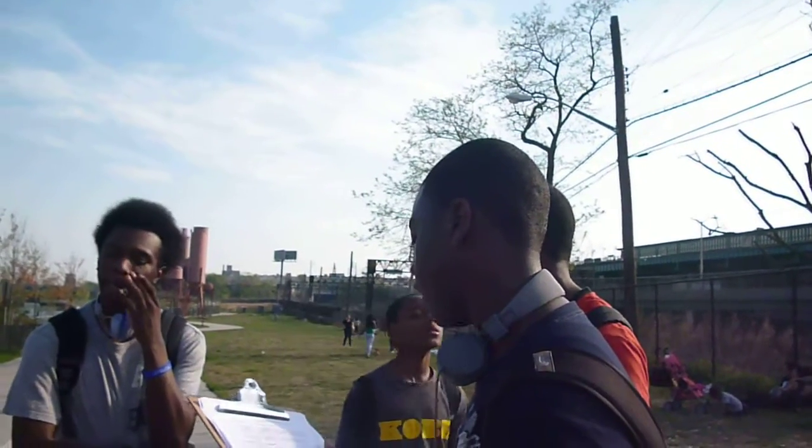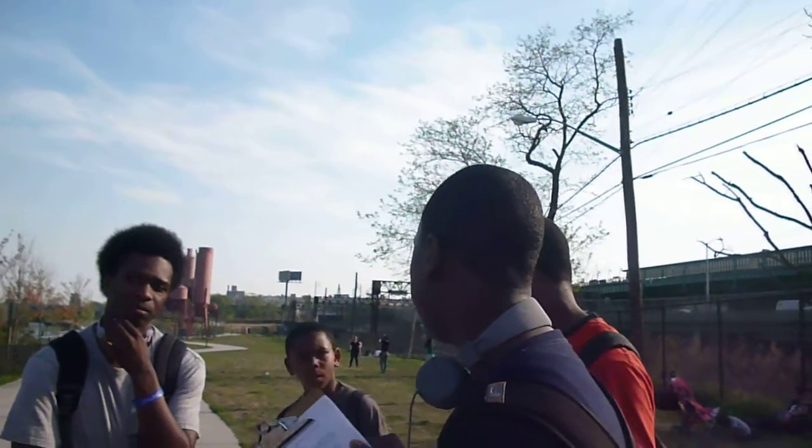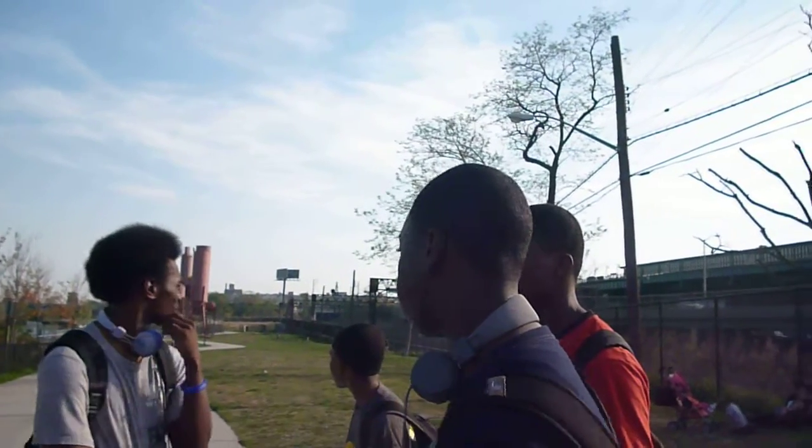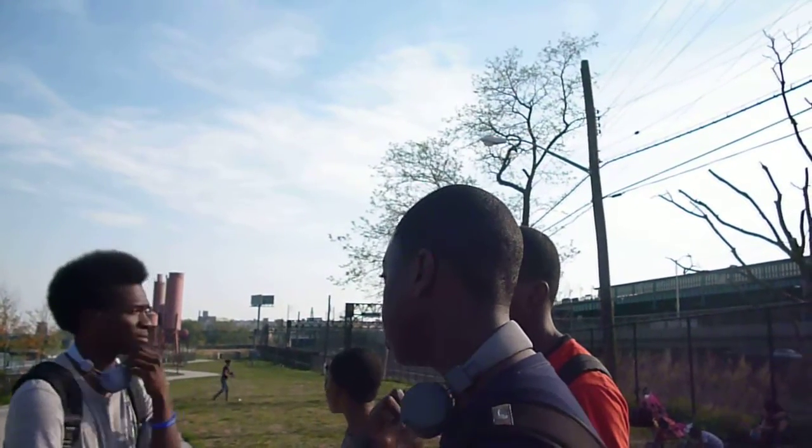Transportation decided that instead of a park, it should be a truck route. Now, would it make sense for a truck to go from Bronx River to Hunts Point when the Sheridan is right there?